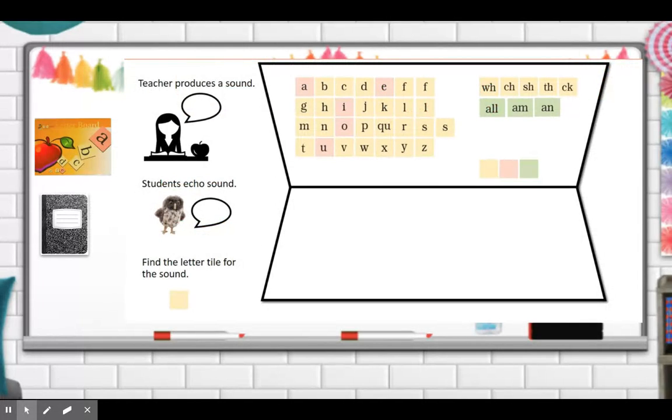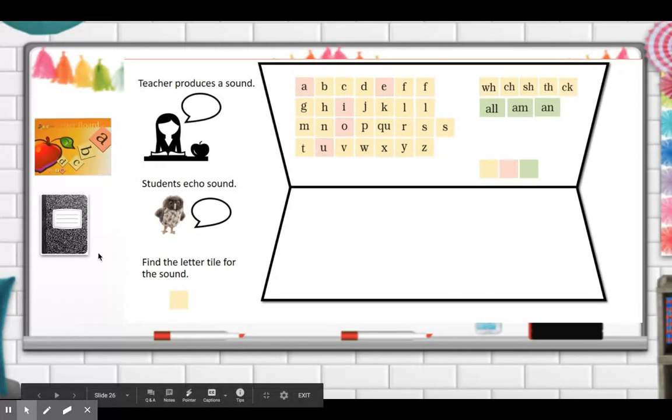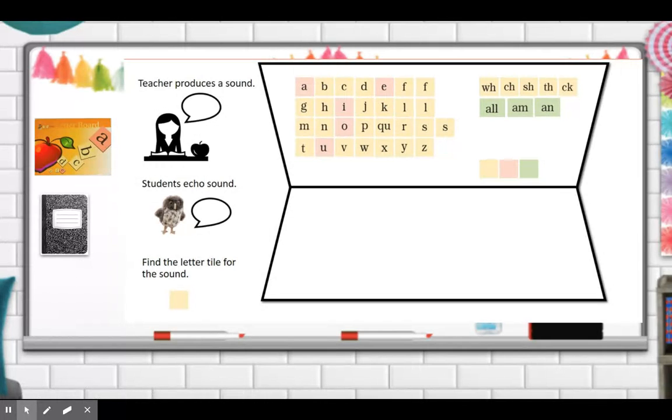So let's take out our tile boards. And if you're at home and you don't have a tile board, you're just going to take a notebook and write down the sounds or the words that I'm going to tell you. So I want you to find the letter that makes the sound ah. Those of you with your tile board, you're going to move the tile to the bottom here. And if you have your notebook, you're just going to write the letter that makes the sound ah. You should have that letter on your notebook or on your tile board.